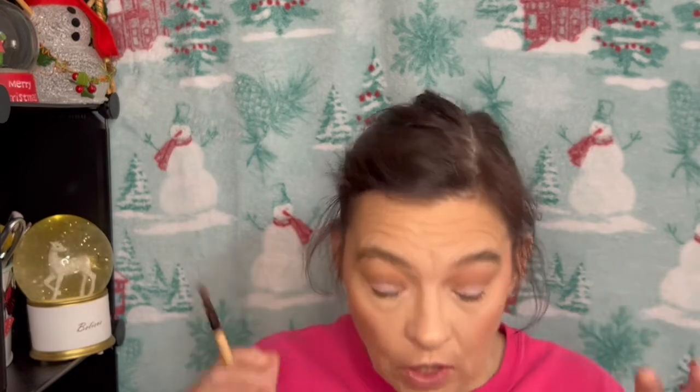Enough that it didn't take away from the shadow that I used, but just enough to make it pop a little bit. So that's what I did. I lined my waterline with my Wet n Wild Ultimate Brow Highlighter. It's a brow bone highlighter.